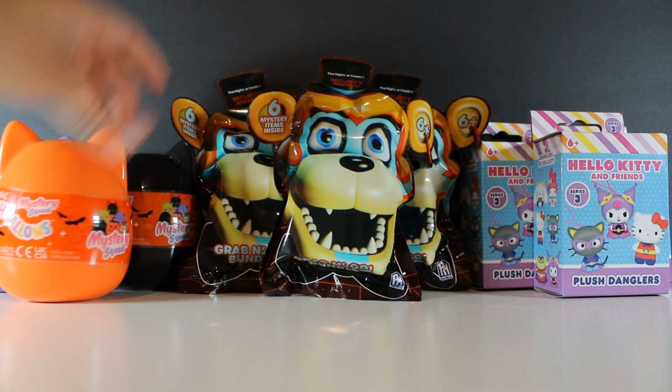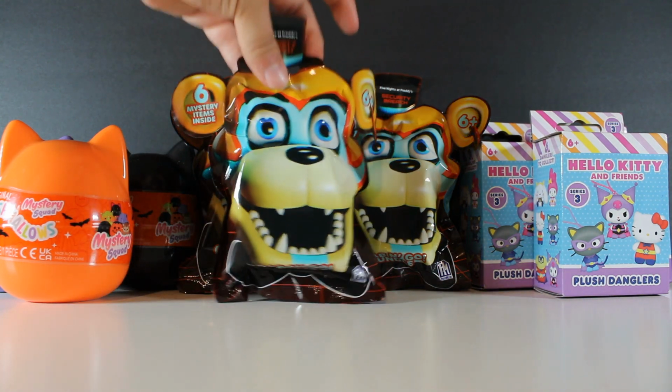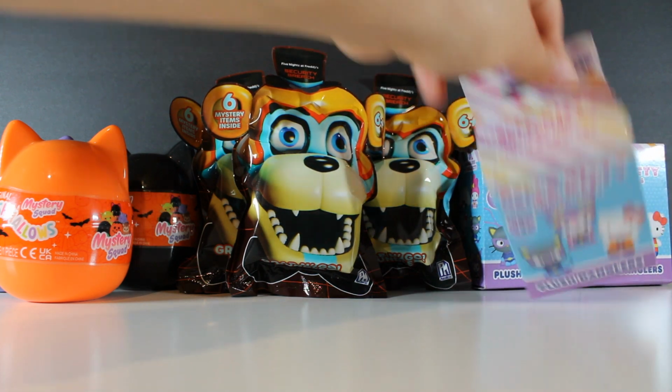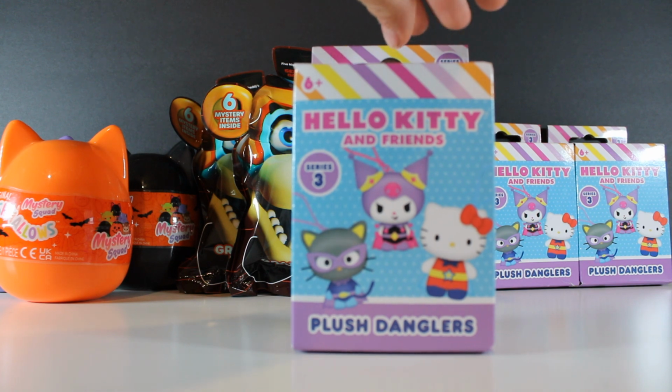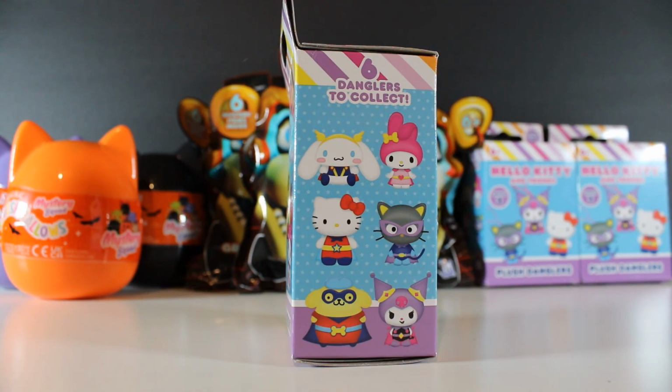We got some Five Nights at Freddy's. The movie comes out this month and is one of the biggest horror-themed franchises right now. And we thought this fit. We got a Hello Kitty and Friends Series 3 plush danglers, and they're all wearing costumes kind of like if they were going trick-or-treating.